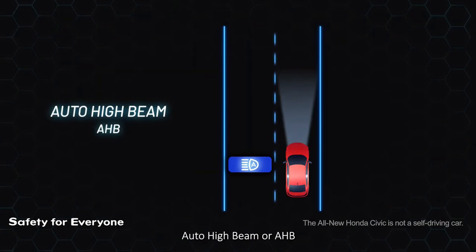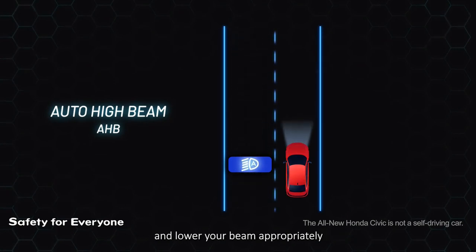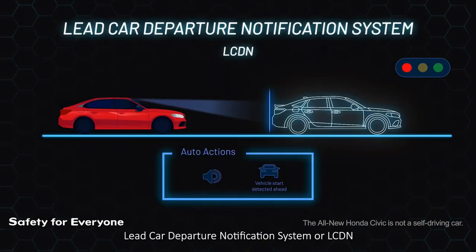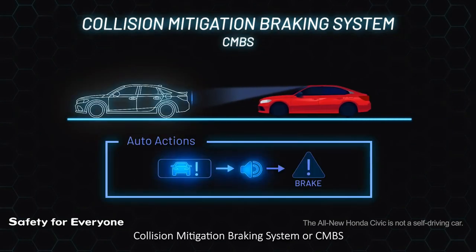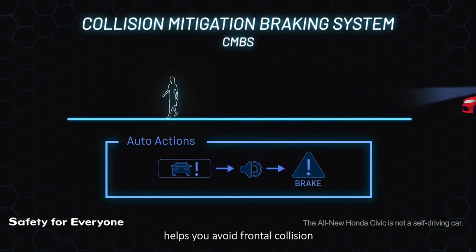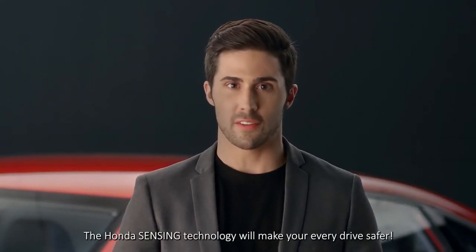Auto High Beam, or AHB, allows you to automatically turn on the high beams when there are no other vehicles ahead and lower your beam appropriately when encountering oncoming traffic. Lead Car Departure Notification System, or LCDN, keeps you informed by alerting when the car in front of you has moved ahead from a standstill. Collision Mitigation Braking System, or CMBS, helps you avoid frontal collision or reduce its impact when unavoidable. The Honda Sensing technology will make your every drive safer.